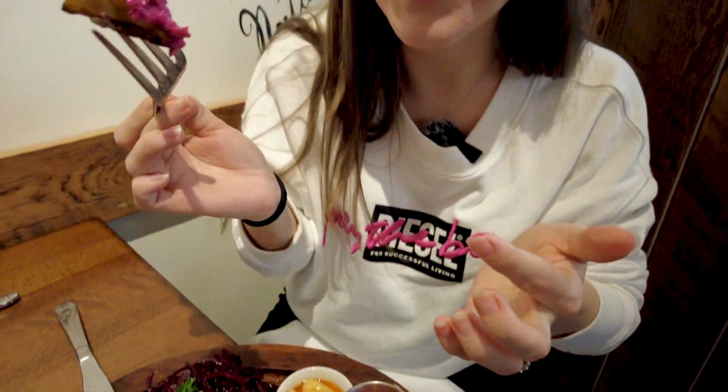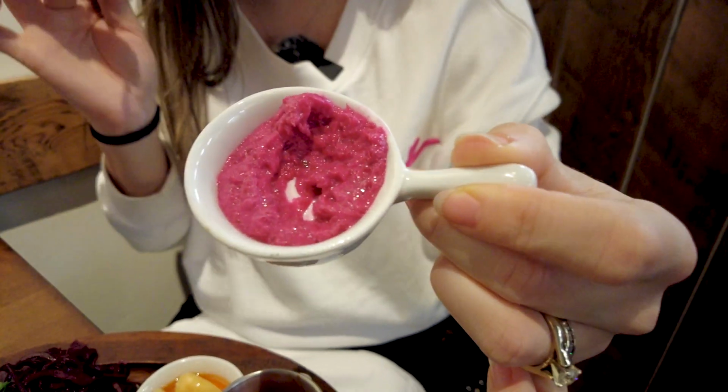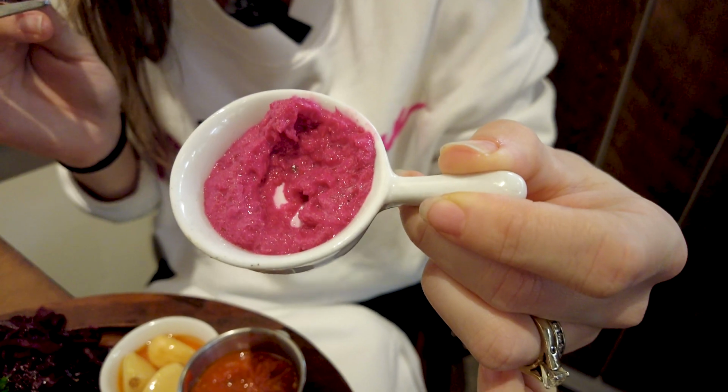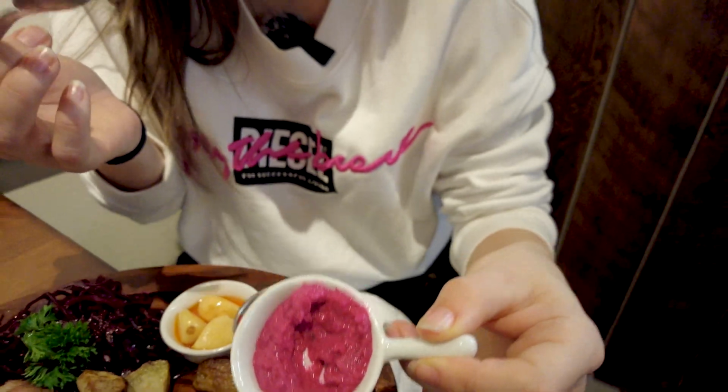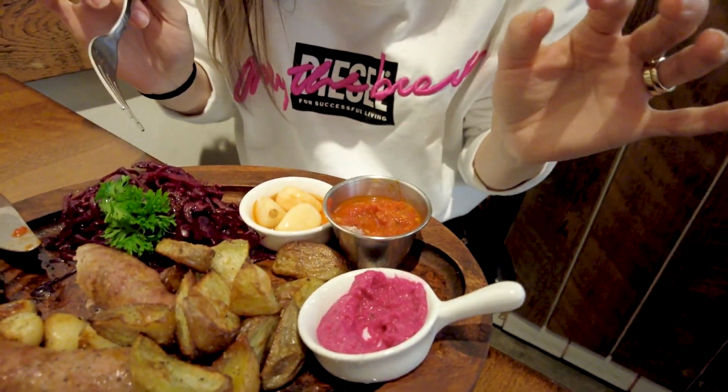Look at that beautiful color, guys, that beautiful purple. The darker the vegetable, the healthier it is for your body. So I tend to go for the darker things in regards to vegetables. Potatoes are cooked to perfection. This is like a powerhouse, okay? It opens up your nasal. It is so potent. Really delicious.